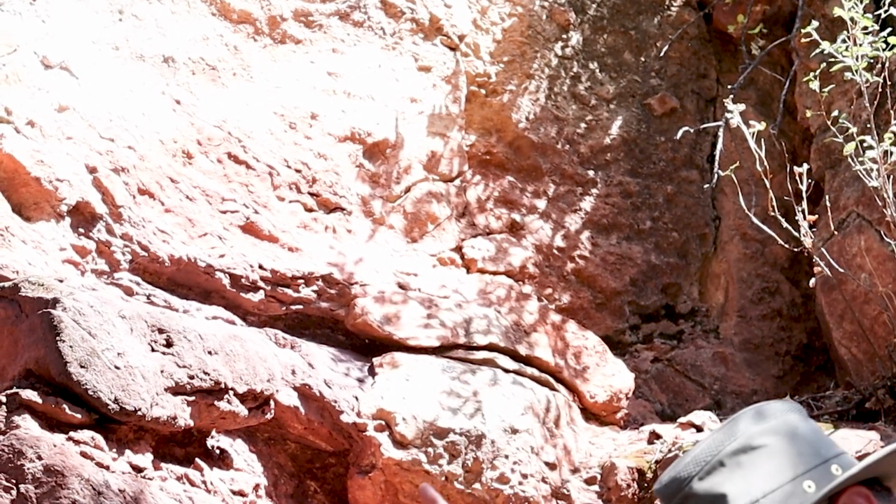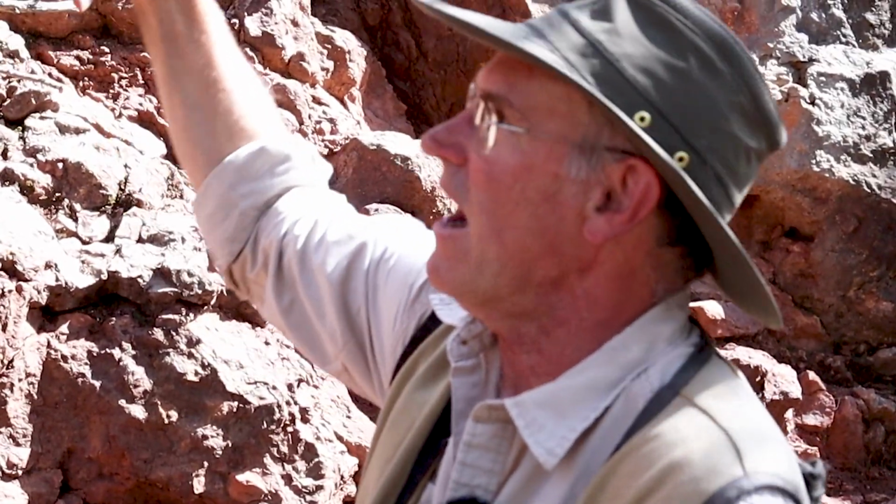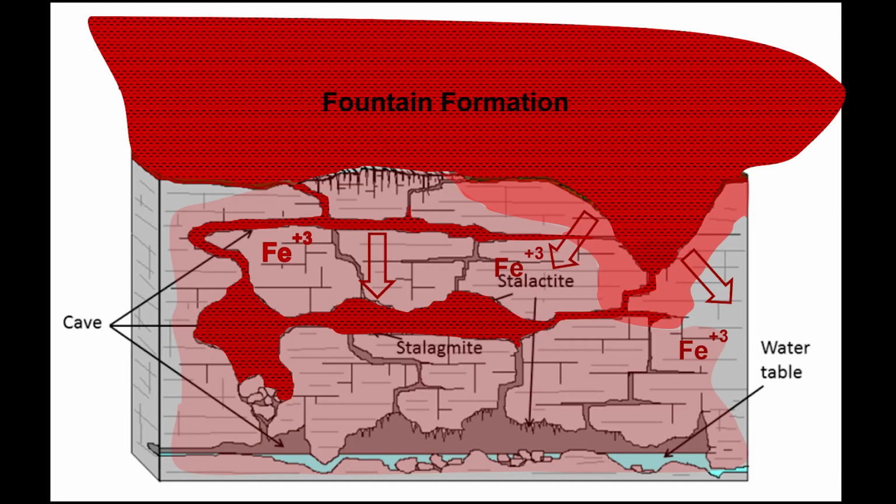So as water moved through this, it leached iron out of the really porous breccia into the surrounding limestone, and that's what formed the marble. So all those bands that you see are from probably seasonal precipitation events where groundwater is moving through the rock, and sometimes it's in solution, sometimes it's precipitating. So the individual bands in the marble are where the iron was precipitated.